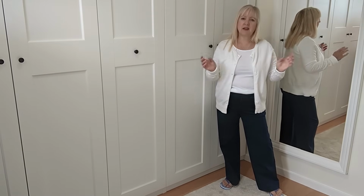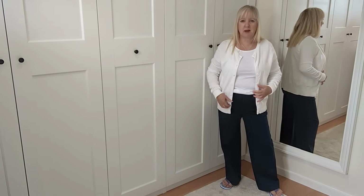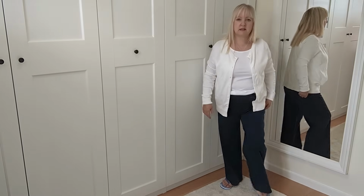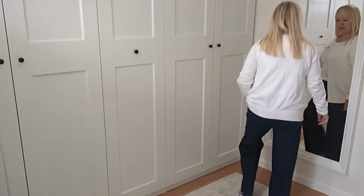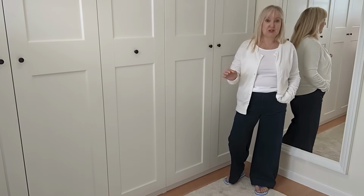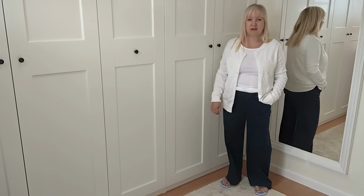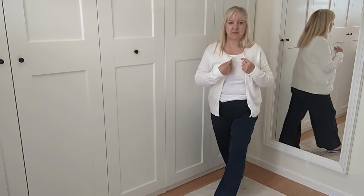I've tried some on and they can be a bit granny-ish. I just want something quite plain to throw on in the evening when you're on holiday, or in the day, if you're in the UK. But I think that's all right, isn't it? They don't last me very long. For sure I'm going to spill something down it, be it an ice cream or a bit of curry or whatever. But yeah, I'm pleased with that.